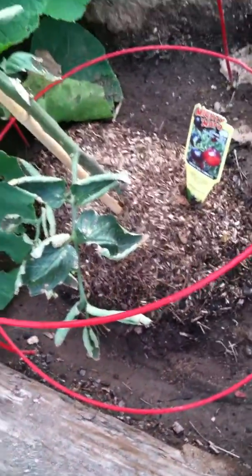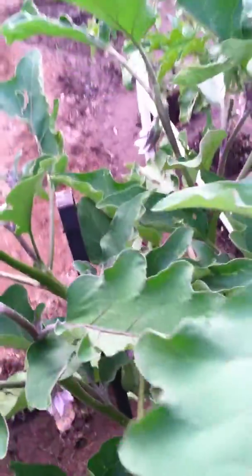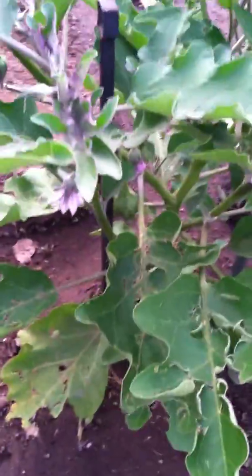Okay, over here I've got a grafted tomato plant. And it's called an indigo rose, and it is the plant that was eaten by the deer in Carson City, and it's coming back, starting to flower. It's doing pretty good. Now, this is my eggplant. This is like the biggest eggplant I have ever seen.